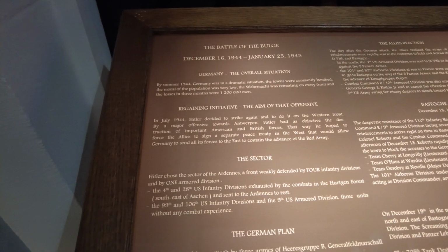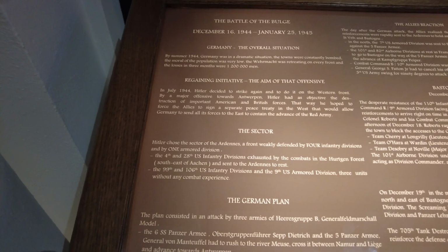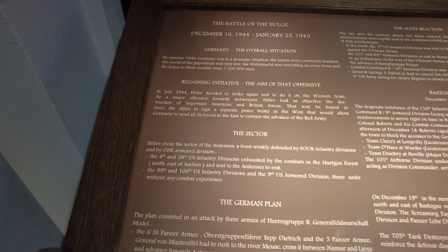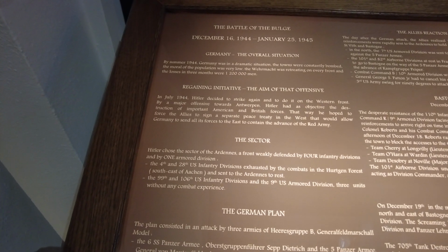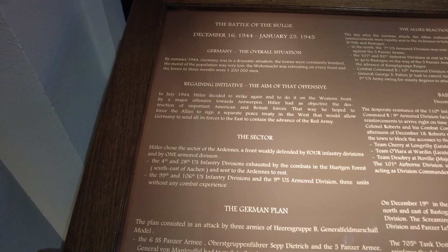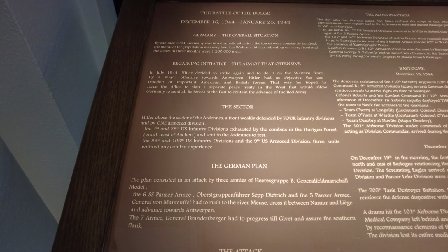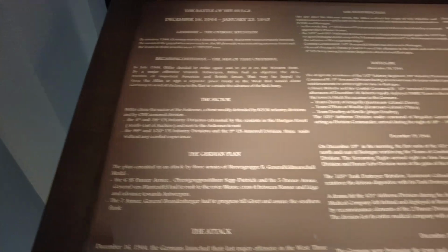If anybody wants to read this, Hitler chose the sector of the Ardennes, a front weakly defended by 4 infantry divisions and 1 armored division: the 4th, the 28th, the 99th, and the 106th, and the 9th Armored Division. The German plan was, I think, to seize Antwerp.